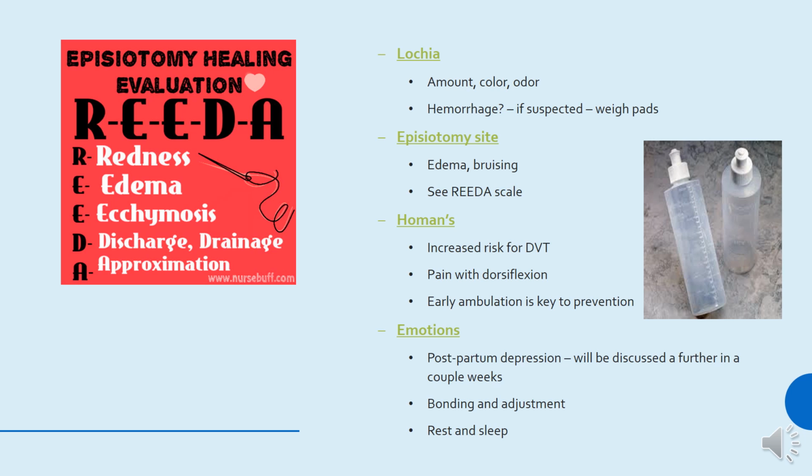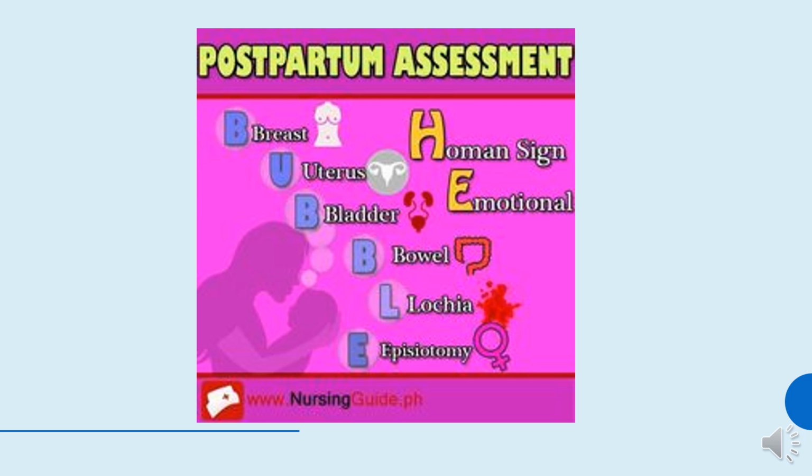And then emotions, so the E of the BUBBLE-HE. Assessing for any postpartum depression, and we're going to talk about that further in the semester. Looking at bonding, adjustment, rest and sleep, and kind of all of those emotional adjustments that are occurring during that postpartum time frame. And this last slide again just shows that postpartum assessment BUBBLE-HE picture.